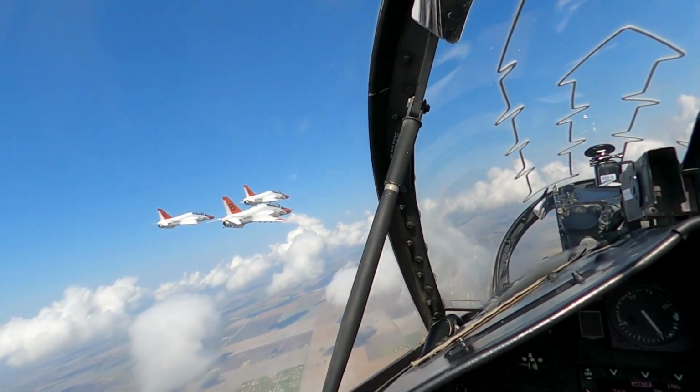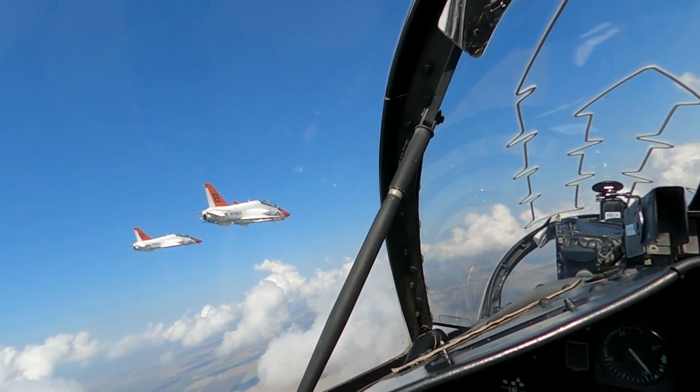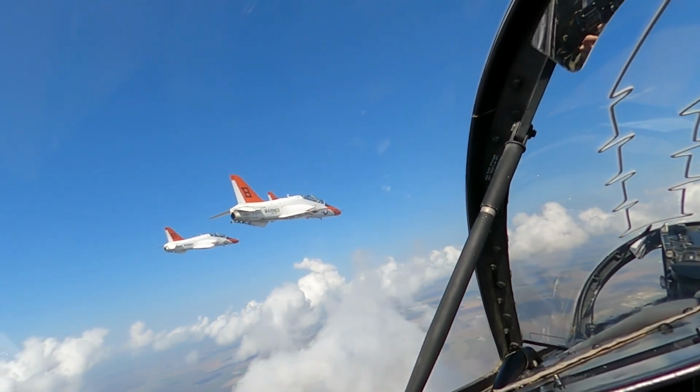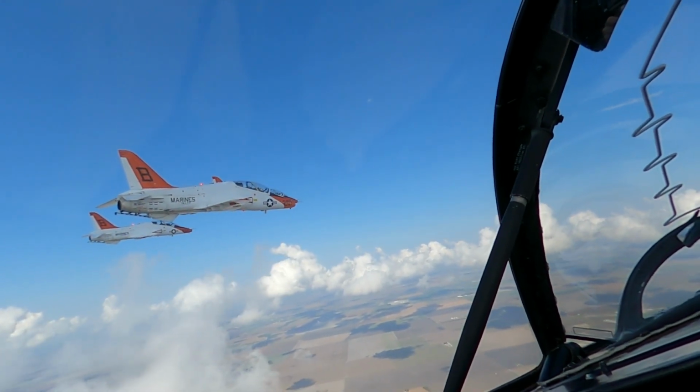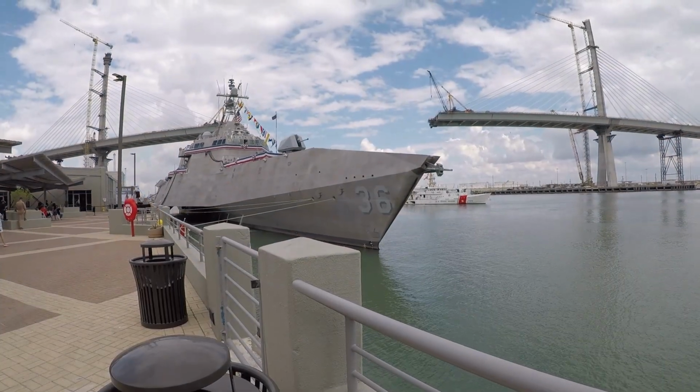Now we're all joined up, and it's time for us to do one quick run through of the diamond formation. Make sure we know exactly what our checkpoints look like and we fix what we were working on from yesterday before we check in with Lethal 27 near the ship.